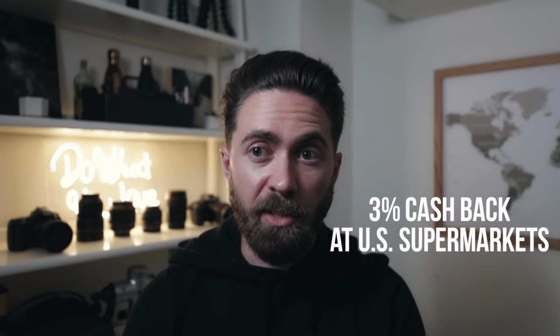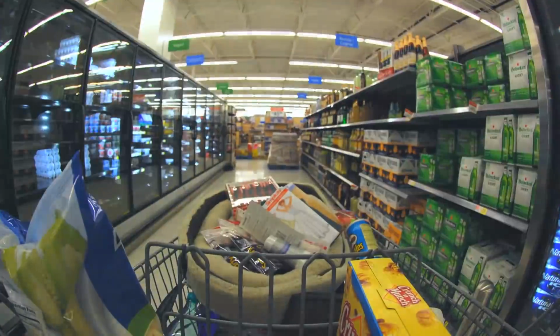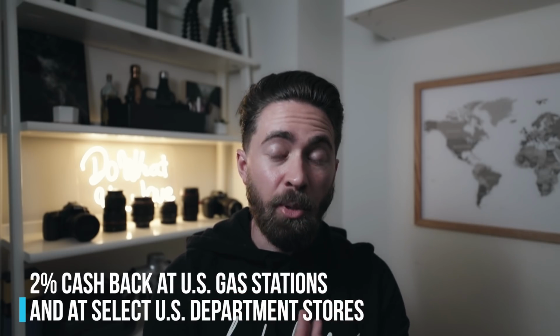So finally, the last card is the Blue Cash Everyday from American Express. It earns 3x back on grocery stores. I know in college I was doing a lot of meal prep, I was doing a lot of cooking, and going to the grocery store every Sunday and doing that cooking, and this Blue Cash Everyday card is the perfect companion for that. In addition to 3x back at grocery stores, you also get 2x at select department stores and gas stations.